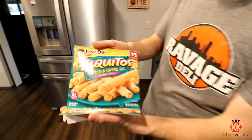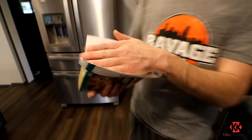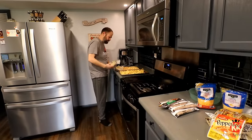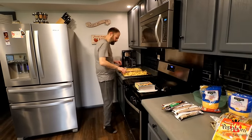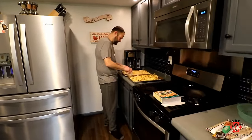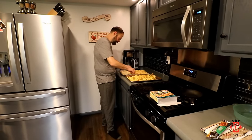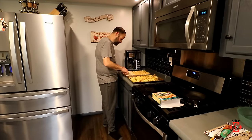I've got these little taquito things. They're chicken and cheese, flour tortilla. This is very bar food-esque. So we're gonna go ahead and lay some of these out here. I don't know if I can get them all on there. We'll try our best. We're gonna try to get them all on there flat.